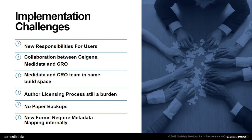Again, the new forms do require metadata. So our first couple of studies, since we had nothing collected together from a metadata perspective, we had to do some back mapping for the first few studies, but now we have some significant reuse at this point. So our metadata is coming along, and we have more and more stuff that can be reused versus starting from scratch.